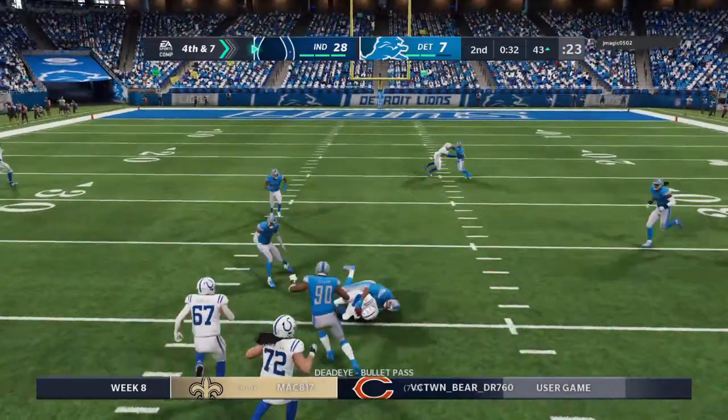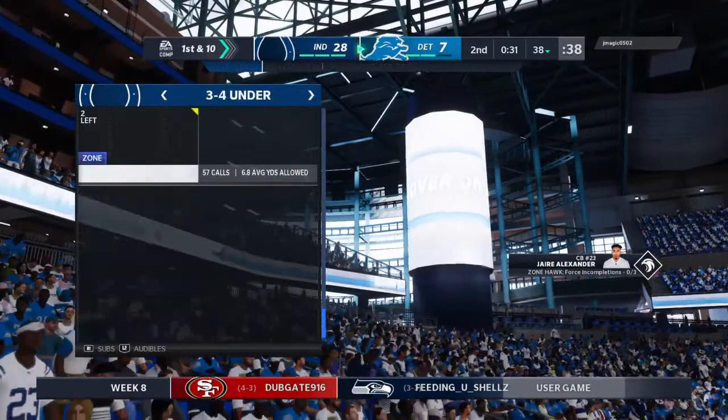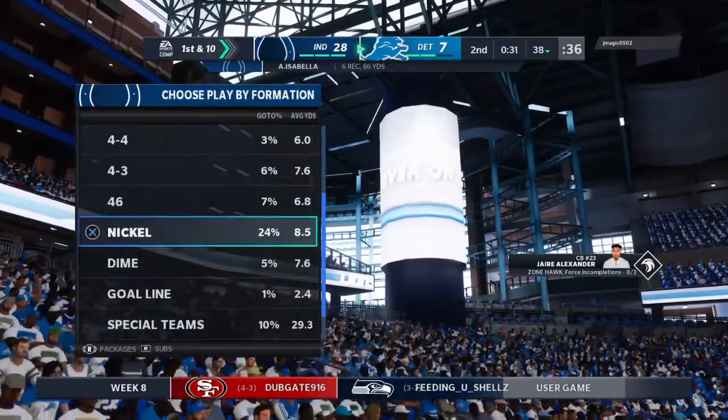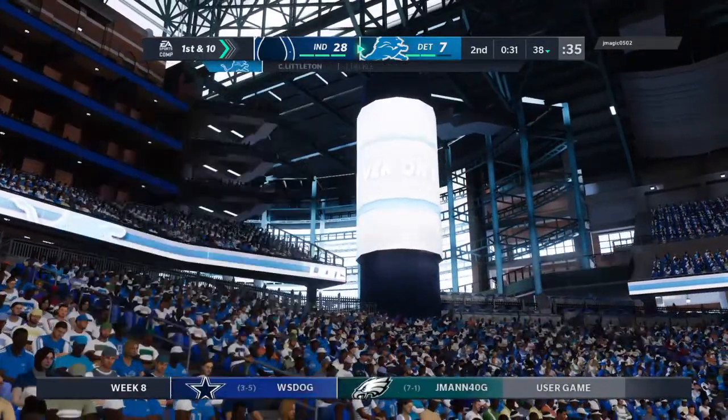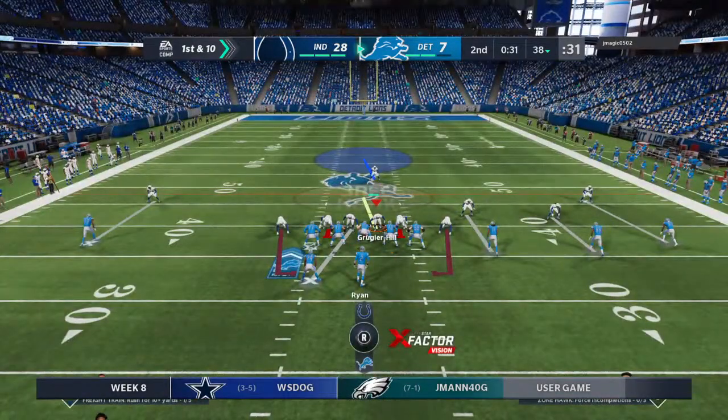Winston. Over the middle, that's hauled in by Isabella. And now this is going to be close. The defense says they stopped him, and they did. Well, their first 4th down attempt earlier was successful. This one backfires for a turnover on downs.